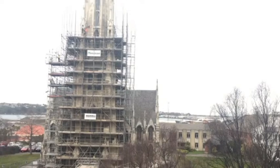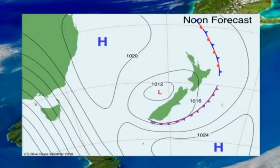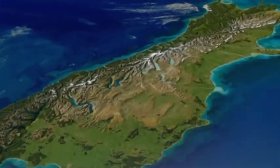Starting with today's southern view, taken of workmen dismantling the scaffolding at the First Church in Dunedin. Looking at the situation, an easterly airflow over the Southland and Otago area tomorrow will bring some rain to the coast, but clearing weather inland. Over the weekend, easterlies will subside to bring increasing fine spells.